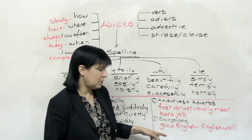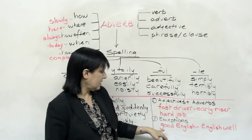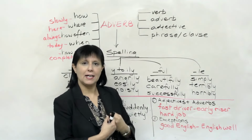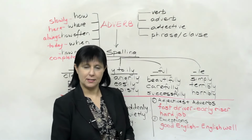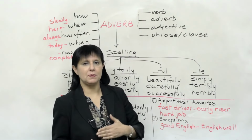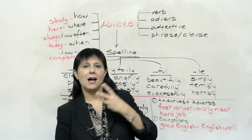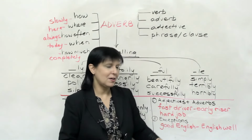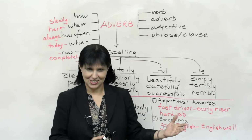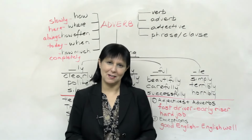Another exception is the word good. Good doesn't have another form like goodly. It has good and well. The adjective good: she speaks good English. Good is being used as an adjective to describe the noun, English. But in another construction, we could say, she speaks English well. Now the word well is describing how she speaks. Not the noun, but the verb. She speaks English well, or she speaks good English. Not she speaks English good, which is heard around the world sometimes.